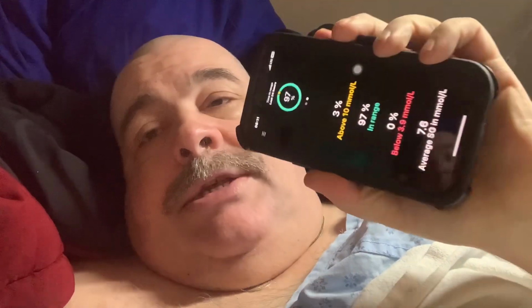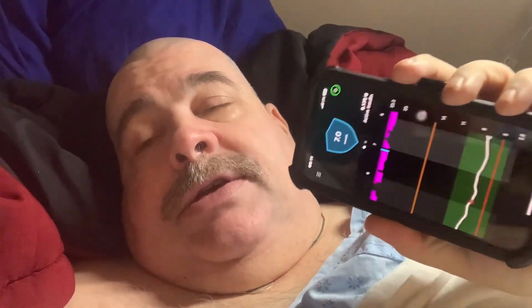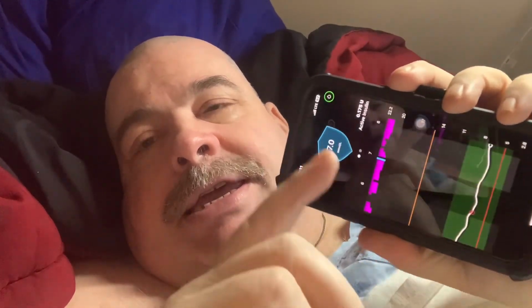Okay, the cons of CGM. Well, it's nice to have everything at your fingertips. There is work that has to be done to get to this number. First of all, you're going to have to invest in some sort of sensor. Your pump doesn't automatically do this. It's another cost. Finances can stop you.